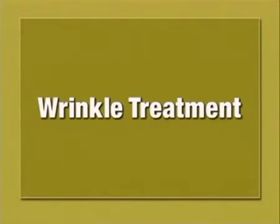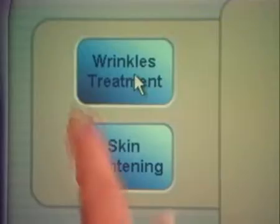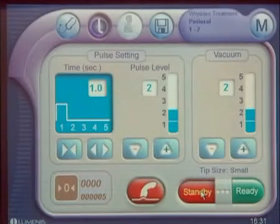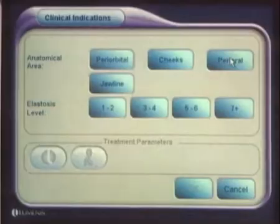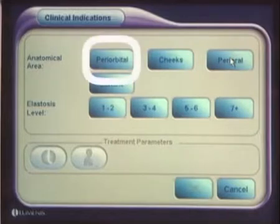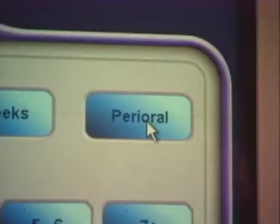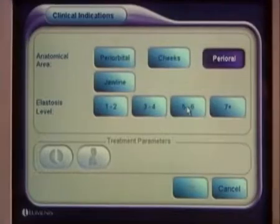In the following example, we will treat a patient for wrinkle reduction. On the menu screen, choose Wrinkle Treatment. The treatment screen will appear. Press the stethoscope icon to display the clinical indication screen. Here you can choose an anatomical area: periorbital, cheeks, perioral, or jawline. Press on the button indicating the area you're treating. In this example, we will treat the perioral area.